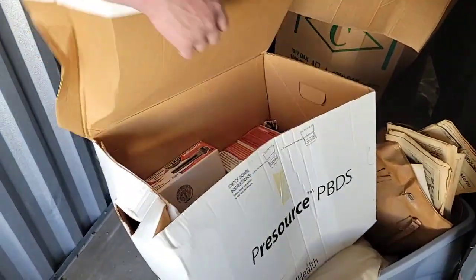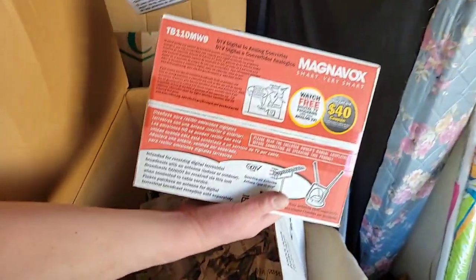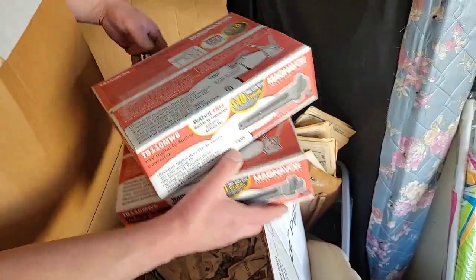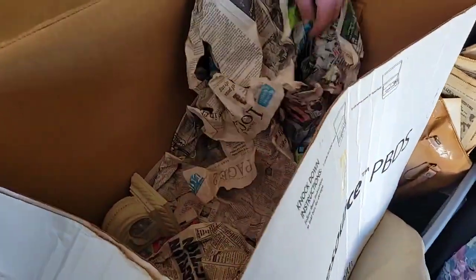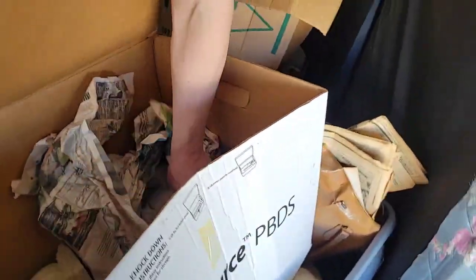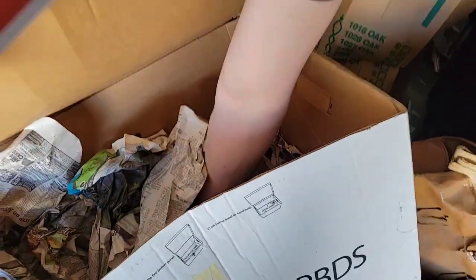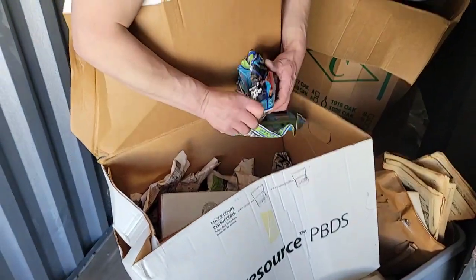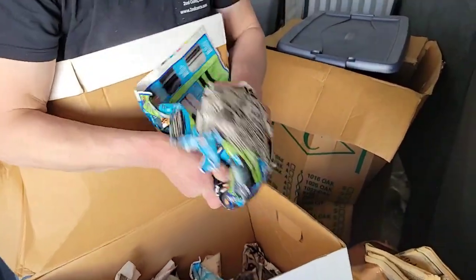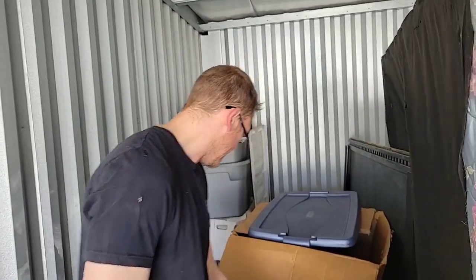It says crystal box. Is there really crystal in here or just... Oh, the converter boxes. And these are actually worth money nowadays. They used to not be. Got some utensils in here. Tape measure, but where's the crystal? Maybe this is it. That's plastic. So, no crystal.